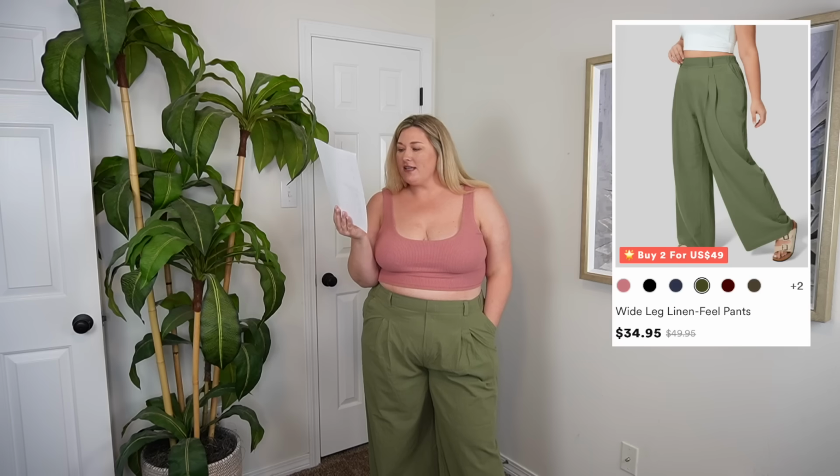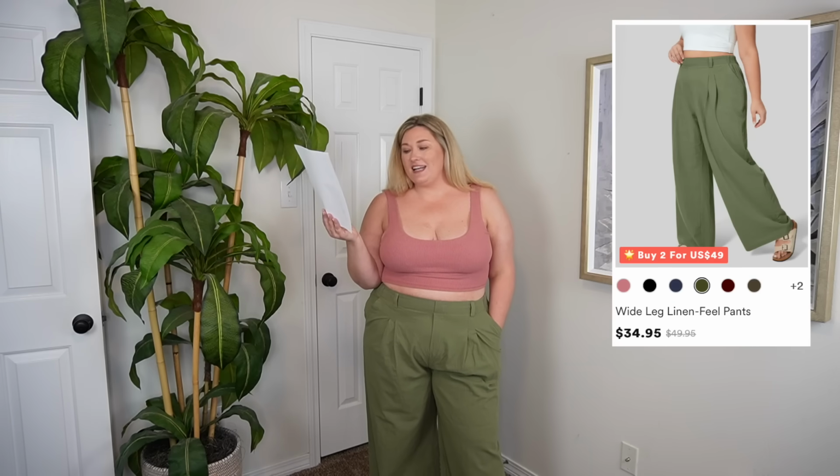These are called the High-Waisted Side Pocket Wide Leg Flowy Casual Linen Feel Plus Size Pants in a size 2X. I didn't think that these were gonna work for me just when I steamed them all last night and seeing what they looked like on the hanger. I thought that the waist would be too small, and it's funny because I actually have room. They're comfortable. They don't have a button or zip, anything in the front.